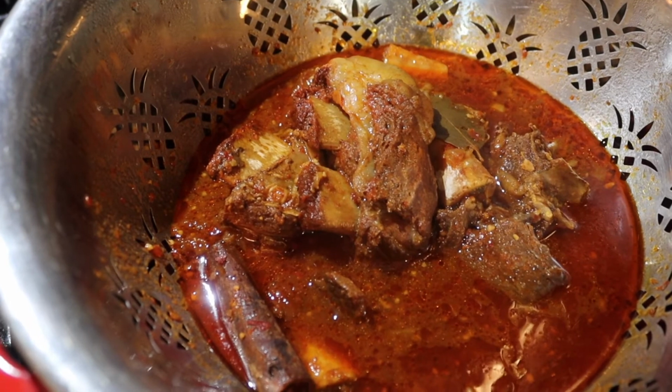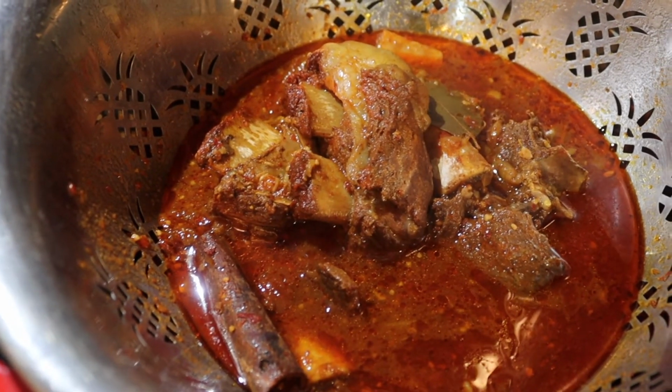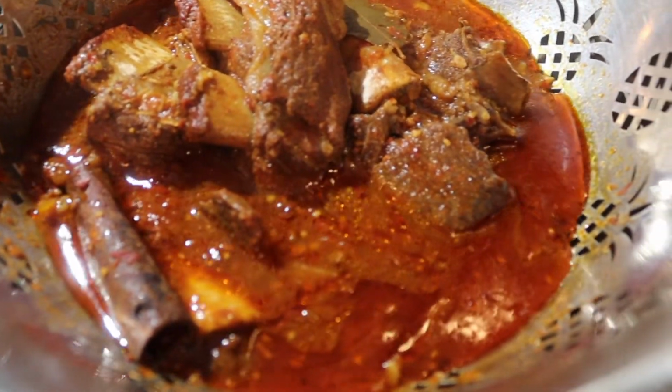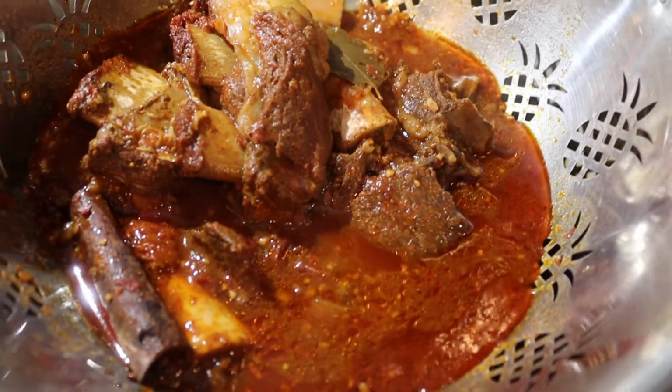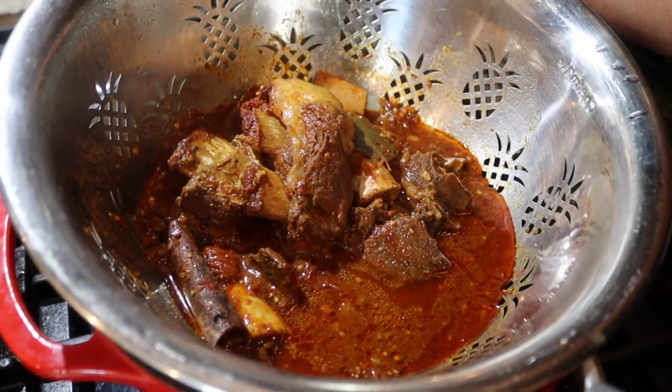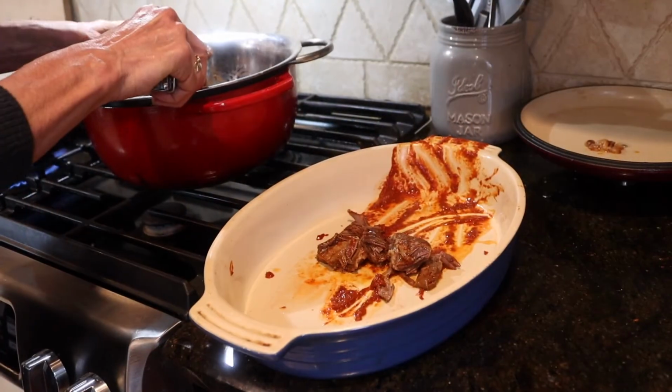This has been a long process, but it will be so worth it. This is our beef stew. So what I've done is put a strainer here. We're going to strain out the meat. We're going to shred all of the lovely tender meat off of the bone and fat, and then we'll be ready to make our tacos.